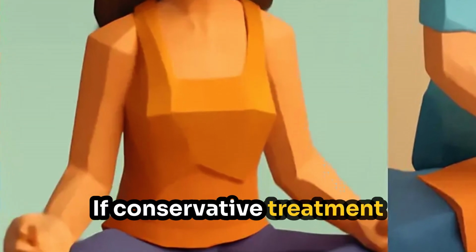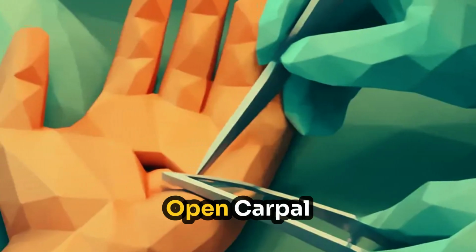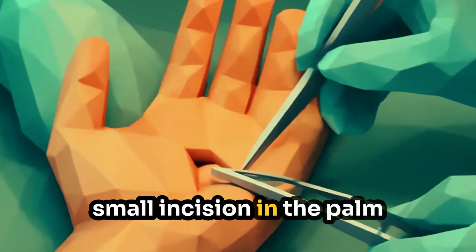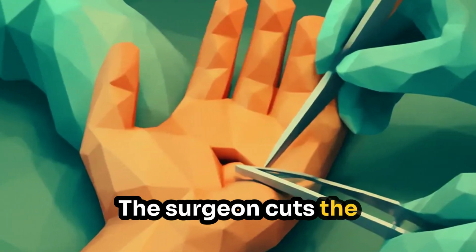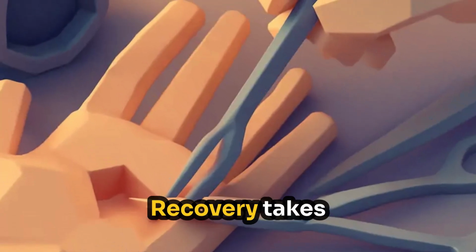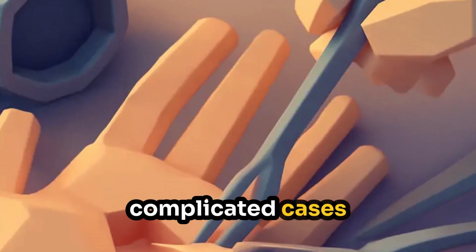If conservative treatment fails, or if symptoms become severe, surgery may be recommended. There are now several options: open carpal tunnel release, traditional surgery with a small incision in the palm. The surgeon cuts the transverse carpal ligament to create more space for the nerve, done under local anesthesia. Recovery takes several weeks, may be preferred in severe or complicated cases.